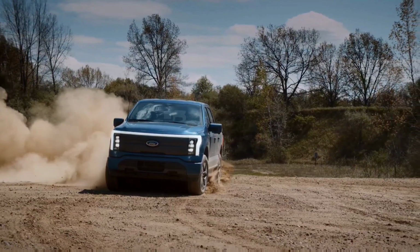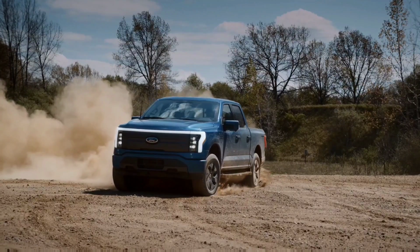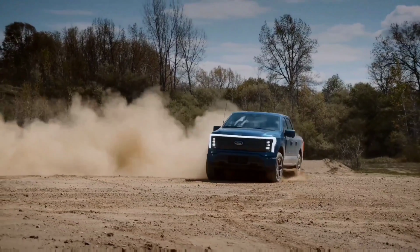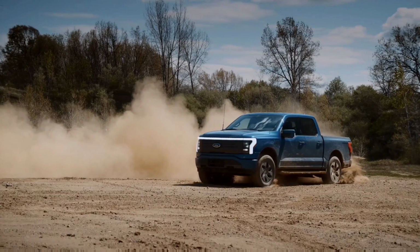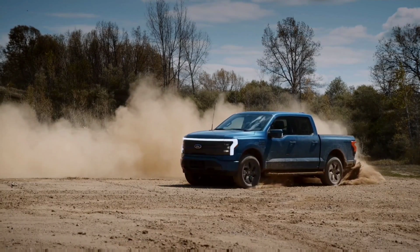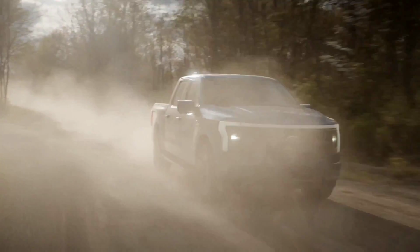Now, before I get started there, I do want to talk about some of the information that has not been revealed yet, and that is things like the gross vehicle weight rating of the truck. So we don't know what the curb weight is, and we don't know what the GVWR of this specific truck are. But they did release the towing capacity as well as the payload capacity of both the standard and the extended model of these trucks. Now, the extended model is an extended range model.